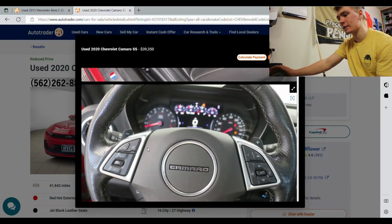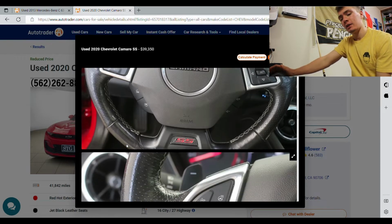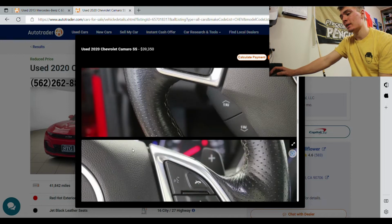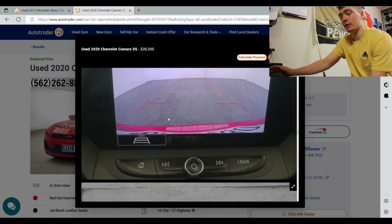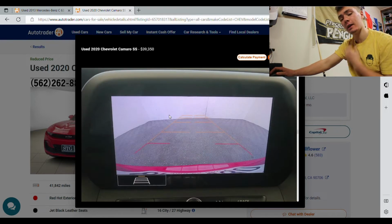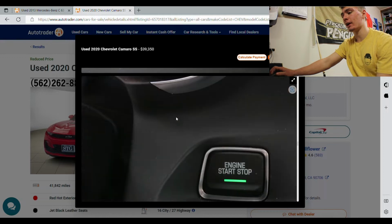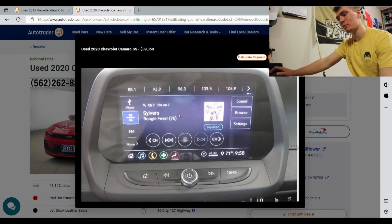Some of the designs I like, some I don't like. They've kind of gone all over with them, but again, you're getting a really nice interior. Obviously there's some cheap GM plastic in there, but it's going to happen. You've got all the necessities like heads-up display, backup camera, all that great stuff. Engine start stop button, right? We don't need those keys no more.